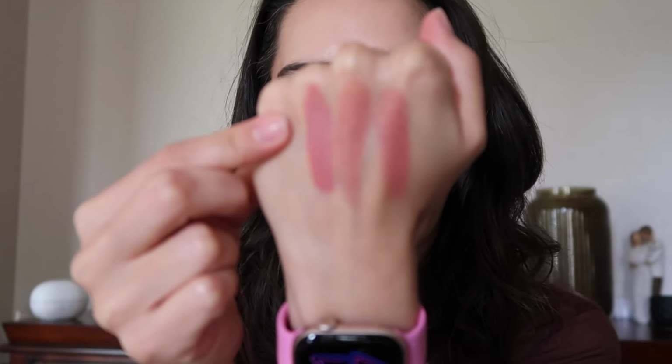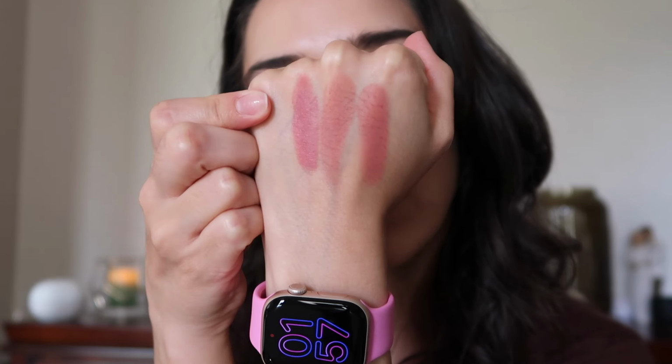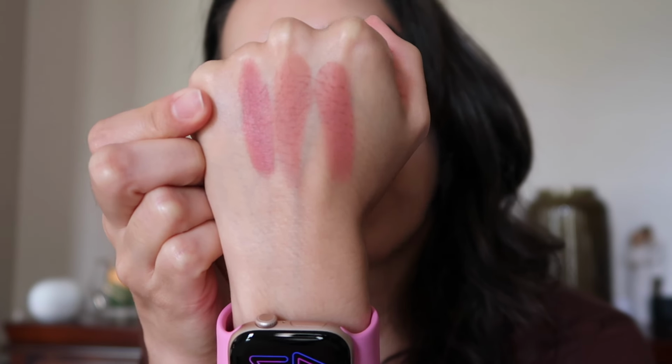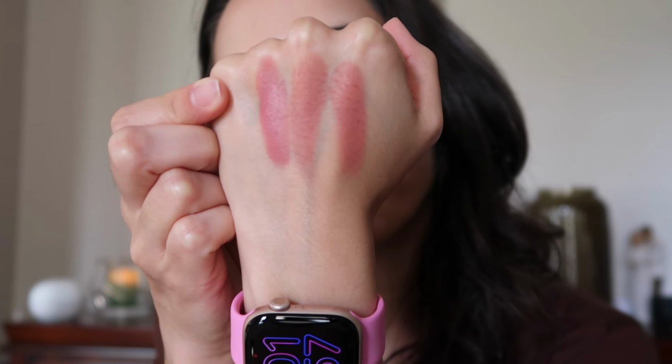Okay, here we have the cream version of the blush. So you can see it does look slightly different when it's in cream version. Let's go ahead and see these blended out. I'm going to blend them out side by side on the back of my hand. On this hand, I have the powder version blended out, and on this hand, I have the cream version blended out.